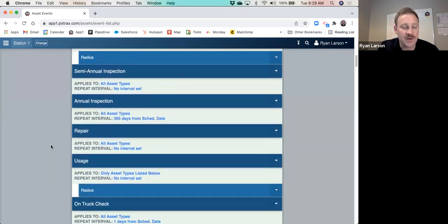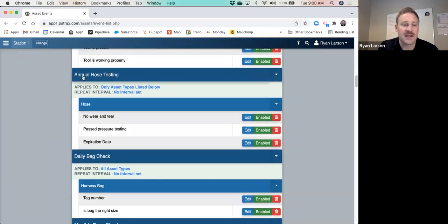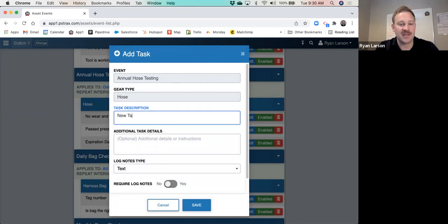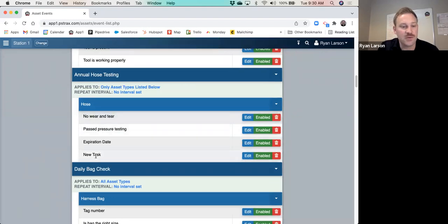These are kind of generic ones, but if I go down a little bit, here's an annual hose test. And obviously this just applies to our hose assets, but we can customize the different tasks we see. So for example, I'm just going to put new task just to show you here. But we can add whatever checks you want.